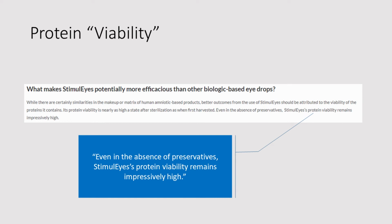Why is StimulEyes better than Regenerise or any other biologic-based eye drop? It's because there is very high protein viability, even in the absence of preservatives. And that's actually a pretty funny statement because you can't mix preservatives with proteins. It explodes them. So there's no "even in the absence of preservatives." There is only "you can't have preservatives."